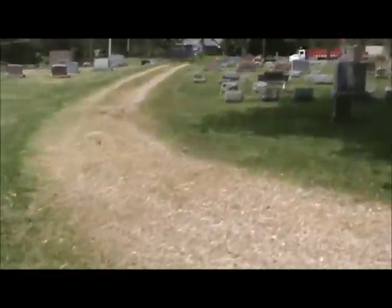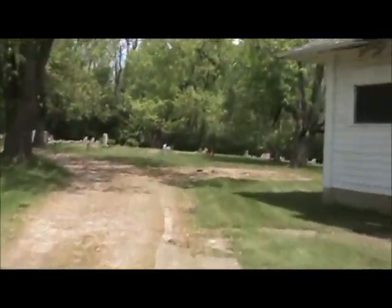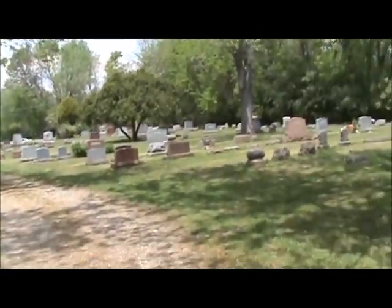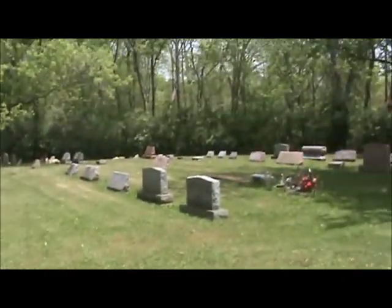There's that main entrance, and looks like we're entering the left side. This looks like it used to be an old house for people's loved ones. All right, so let's get off of the bike now and take a look at some of this stuff, if you'd like.